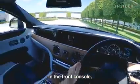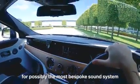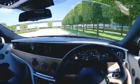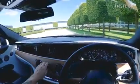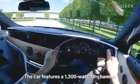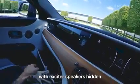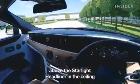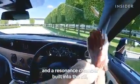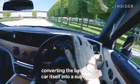In the front console, you'll also find the controls for possibly the most bespoke sound system you'll find in any vehicle. The car features a 1300 watt, 18 channel, 360 degree speaker setup, with exciter speakers hidden above the Starlight headliner in the ceiling, and a resonance chamber built into the sill, converting the bass of the car itself into a subwoofer.